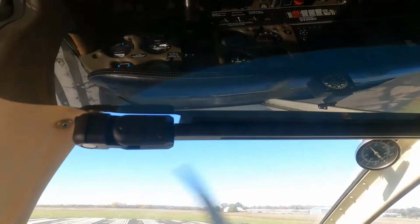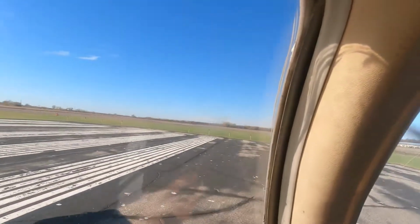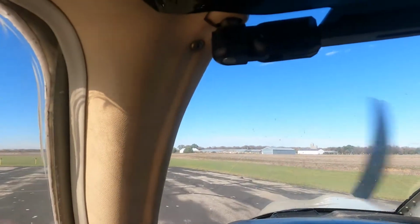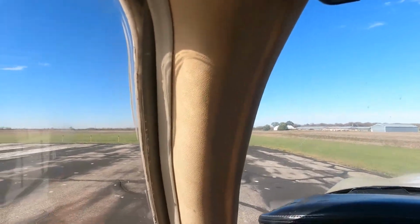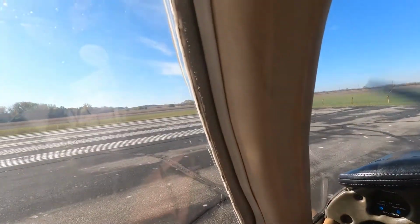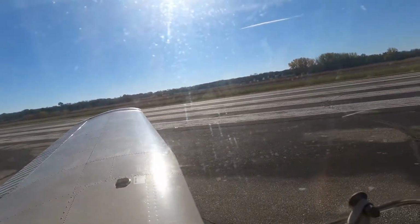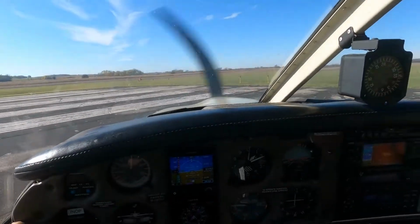Alright, should we line up or should we... You can kind of just pull off over here. We'll have a good view of the final approach. Alright, then yeah, we can kind of hang out right here for a second. Area's still clear. And we'll stop right here.